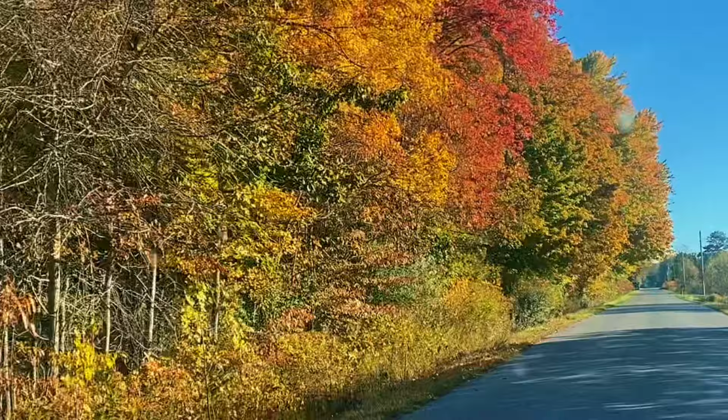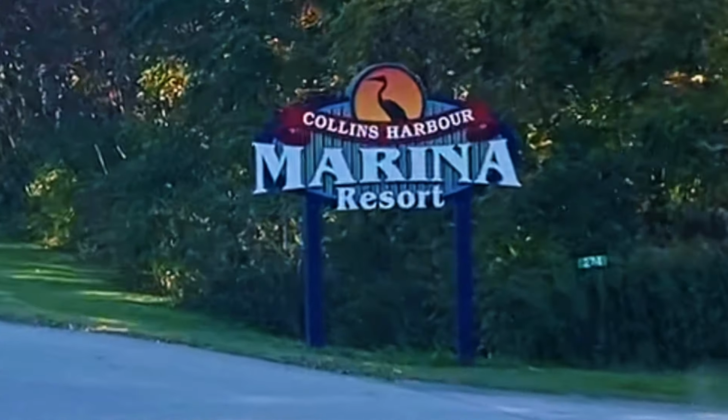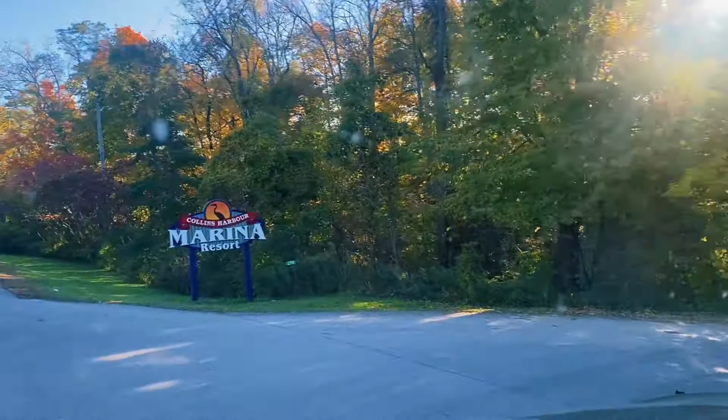October 16th, 0 degrees, frost is on the ground, and the trees are changing color. Beautiful season. Here we are today at Collins Harbor Marina. This is one sweet place, I must say.